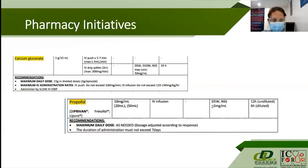So an example here is calcium gluconate. It can be given as push, but the recommended rate is included in the list. If it will be given via drip, the recommended concentration, including the running rate, is also included in the list. The maximum dose per day is also included, including the compatible solution.